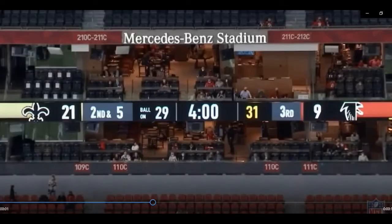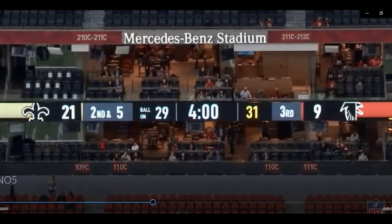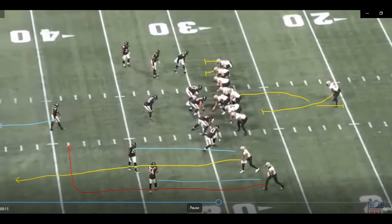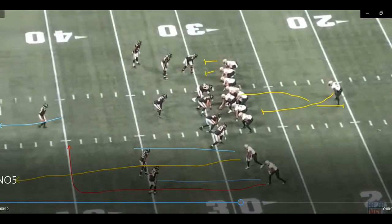Late in the third quarter, Saints are ahead 21-9. It's 2nd and 5 at the minus 29. And Falcons like to run man-to-man coverage. So do the Chiefs. Here they got man coverage right here.